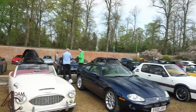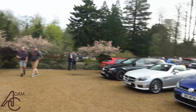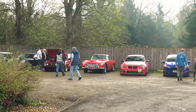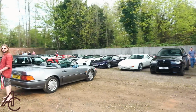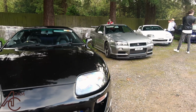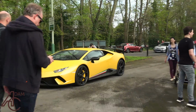Cars are leaving already, so I'm being fast so I can get some cars leaving for you in my separate video. RX-8 is leaving, Ducks, red DB5, some cars leaving. We have 2 Supras and an R34 GTR and an NSX over there. There you go. JDM Legends. Renault 5 Turbo. Yellow Performante and an Evo doing a flyby.